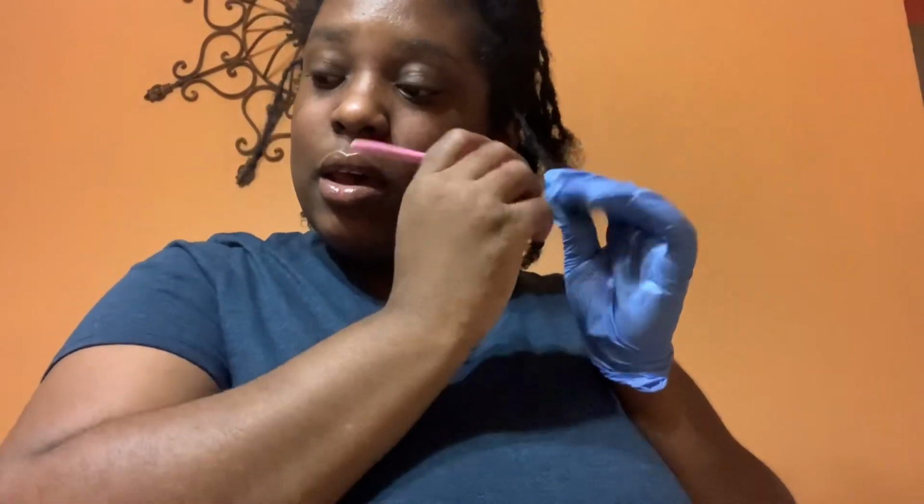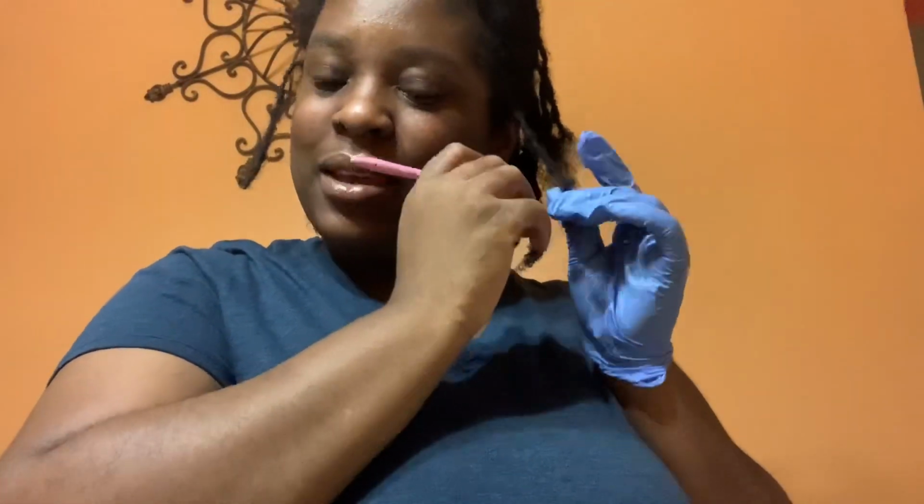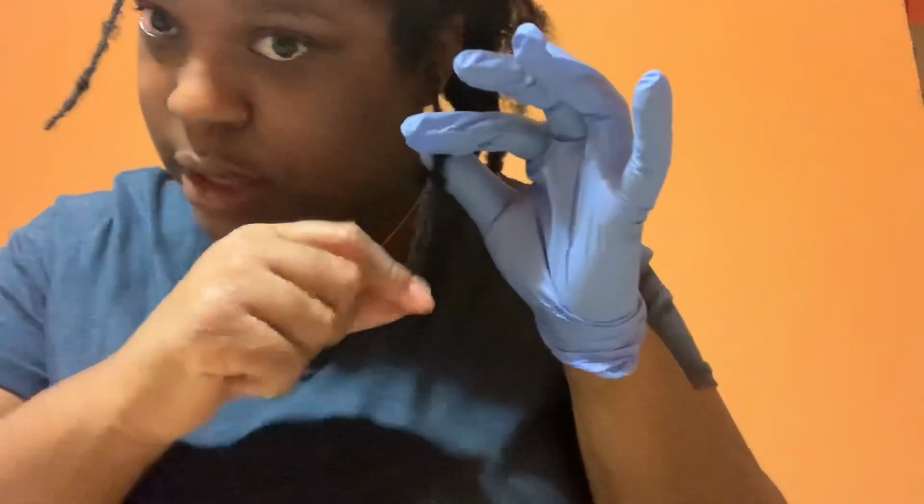So this is really tedious. But I would rather comb out my locks than shape my head. I know I said I was gonna get to like here, but I'm gonna comb this bowl out too.